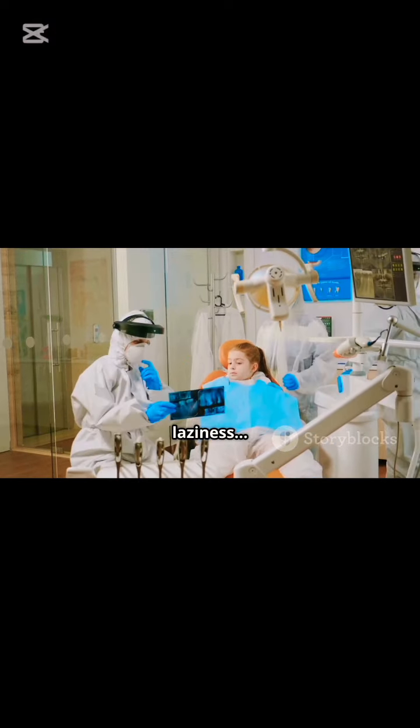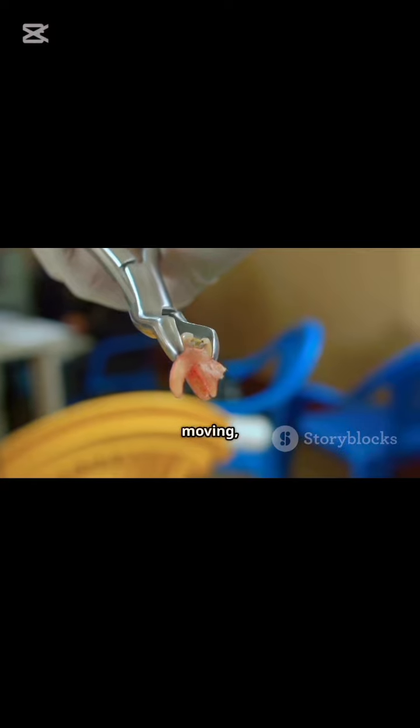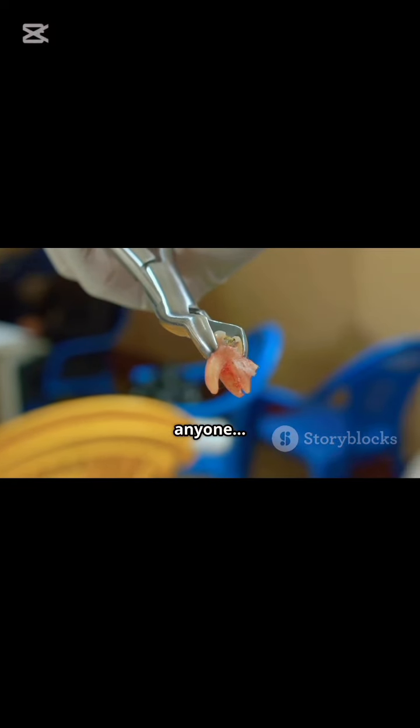It's not laziness, it's clinical judgment. If it's not infected, not moving, not bothering anyone, that root can retire in peace.